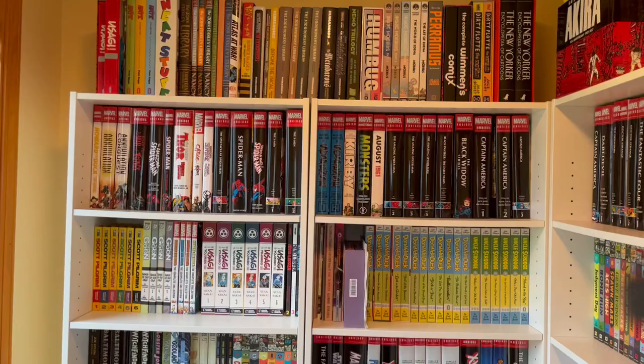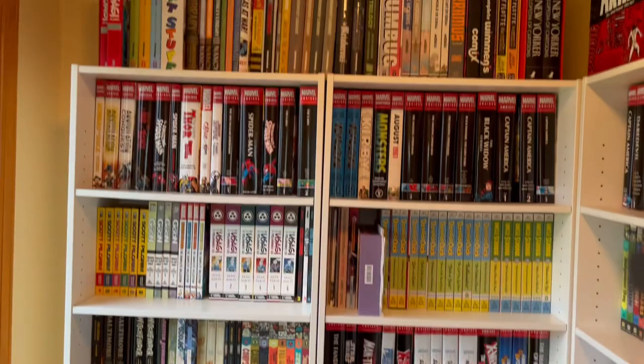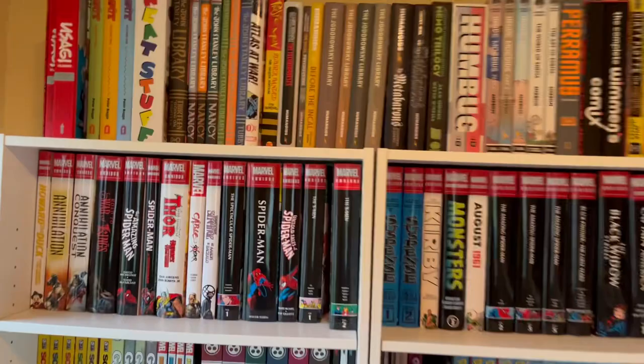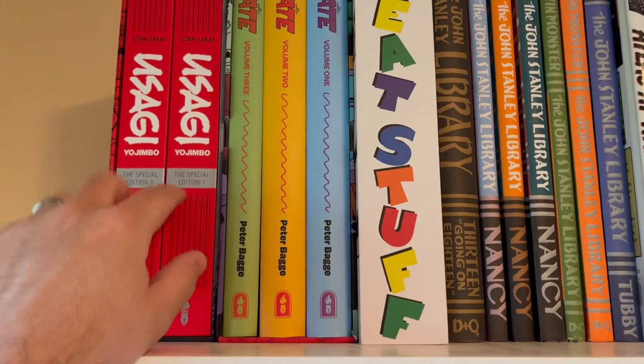So today we're just going to go over the first part of the library, which is going to be these shelves right here, and then we'll move on to another part on another day. So starting first up here, we have the Usagi Yojimbo box set from Fantagraphics. This is the first 10 years of Usagi Yojimbo adventures.